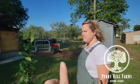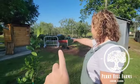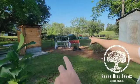Now, we got a dinner plate hibiscus, and another hibiscus. So we have two, and we're going to put them in this flower bed here. Probably let them grow up around it.